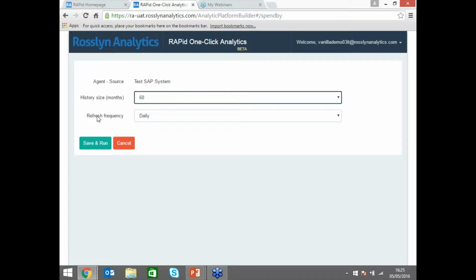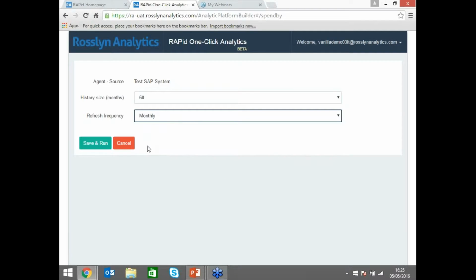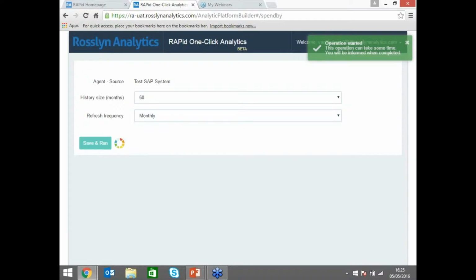And how often you want the system to upload Delta data onto Rapid, the default is daily. But for this instance, for most people monthly is probably enough. The only thing here is you have to click save and run. You will see an acknowledgement on the screen saying, yes, we are going to extract data from SAP now. Once the data has been extracted from SAP, it will be uploaded to Rapid, and at that point it will go through an automated data transformation process, and the reports will be populated on Rapid for you and ready for the business user to look at.